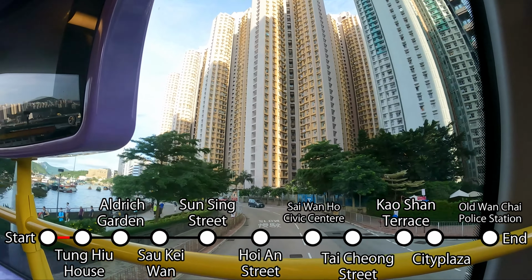Now we're arriving at Sai Wan Ho Civic Center. You can see on the right side, that's the Sai Wan Ho Civic Center where people can host performances or cultural events.